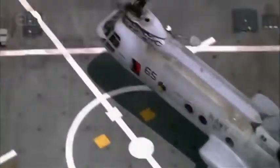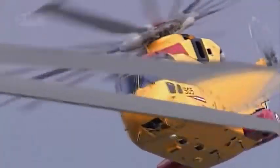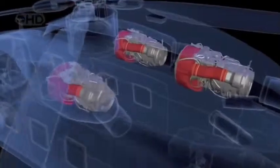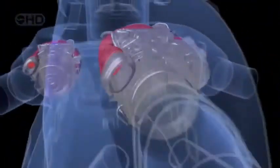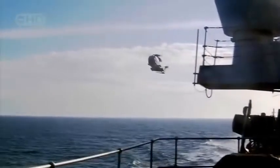But no matter how advanced, the flight of any helicopter is governed by three major components. Call it the rule of three. The main rotor. The engines. And the tail rotor. Three components that have to work together for a helicopter to fly.